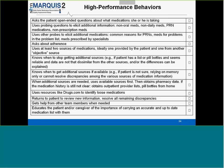So in terms of your performance behaviors, I think you guys pretty much got it all. So let's see, you started with an open-ended question. You asked probing questions about non-oral meds, non-daily meds. PRNs you did. Non-prescription meds took a little while for you guys to get to the multivitamin, but you guys eventually got there. You used other probes, such as common reasons for PRNs, you did a number of those. Meds for problems in the problem list, you definitely did that.